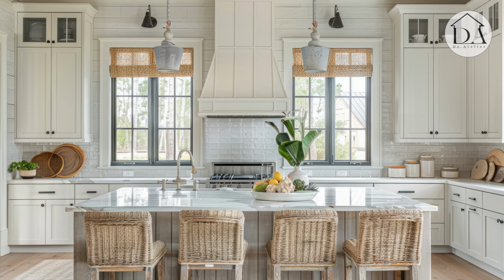Eclectic and bohemian kitchen. Eclectic and bohemian kitchen styles are both vibrant, creative, and characterized by their unique mix of elements. While both eclectic and bohemian kitchen styles celebrate individuality and creativity, they differ in their overall aesthetic and approach.